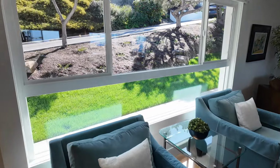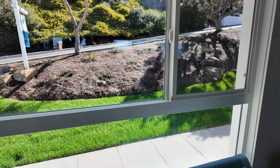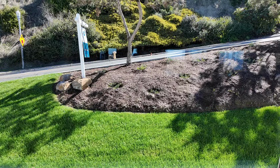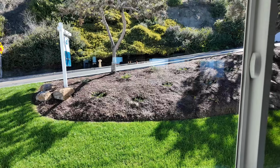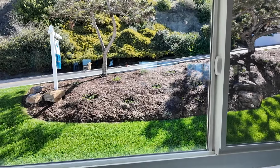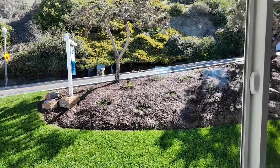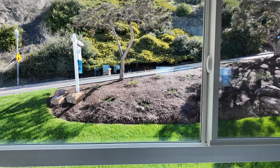Big windows looking out to that landscaping that we checked out when we came in. And that slope too, by the way, has new seedlings of lowboy acacia. That's kind of what you want to put on any type of slope around here. It's just a really good plant that grabs into the ground. It's not heavy, it's lightweight. There's a bunch of acacia across the street there that's grown up. And then we got some new little plantlings there.